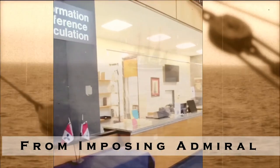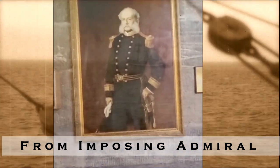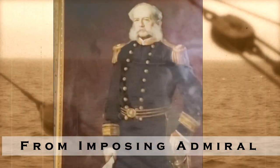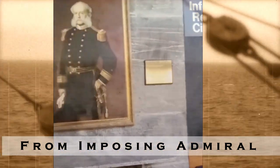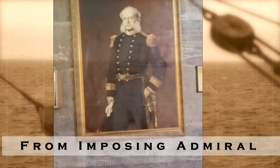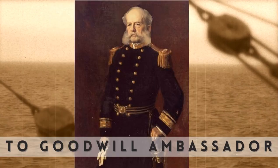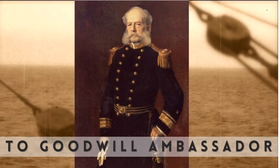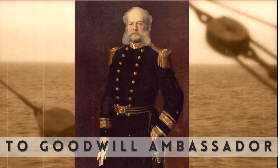If you walk through our library, you will see that there is a large portrait of him. As soon as you walk in through our front doors, you can't miss it. And he stands there looking very regal and imposing, but we wanted to change his image to a goodwill ambassador. And to do that, we had to bring him back to life.